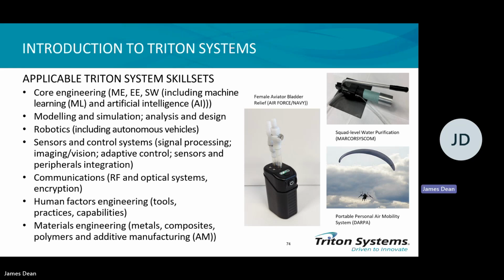Looking at the skill sets, we have different groups with different skill sets. The team that's working on this project is the robotics group. We focus on robotics, sensors, control systems, and overall core engineering. Through collaboration with our multiple interdisciplinary teams, we've been able to develop, as I mentioned, a series of different technologies for different branches of the DoD. We have some pictures on the right to showcase 3 such projects. The top right one is used for water purification.